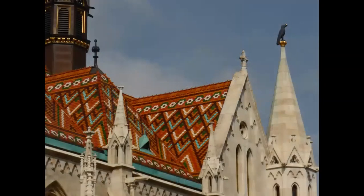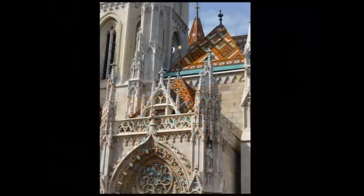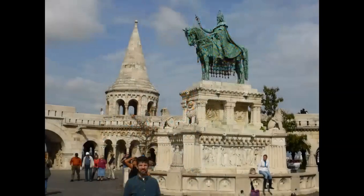And you can see a crow on top of the steeple over on the right. That symbolism is connected to Matthias Corvinus, who was a popular Renaissance king in Hungary, and his name is connected. Corvinus is the Latin word for crow, so you'll see a lot of that symbolism throughout the building. Inside and out, this is a beautiful church in the Gothic style. And the ceramic tile work on the roof is gorgeous.